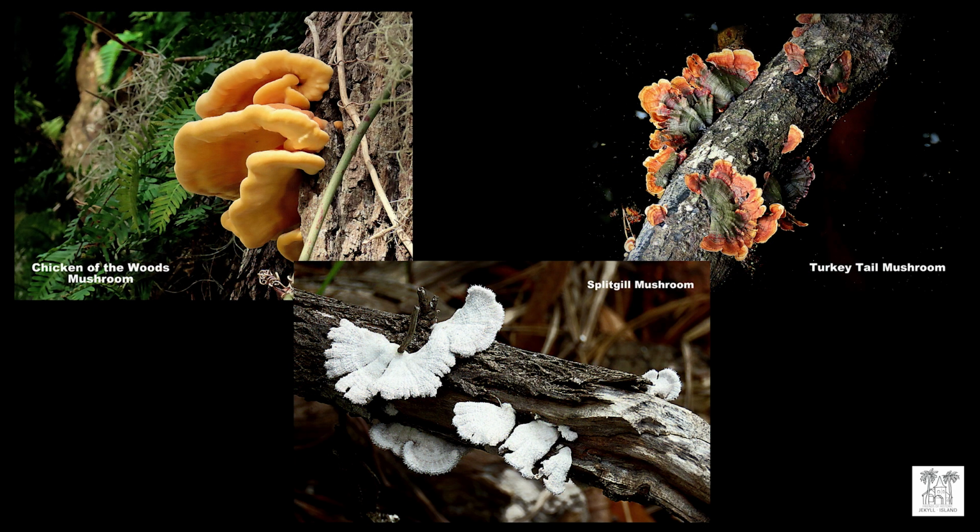Mushrooms fall into 3 categories: edible, poisonous, and inedible. So unless you know the difference, don't eat them. All 3 of these mushrooms are edible. The chicken of the woods is safe to eat when cooked, but eating it raw can cause some gastrointestinal issues. The turkey tail mushrooms are very chewy, so they are basically used in teas. And then the split gill mushrooms are very rich in protein and carbohydrates.